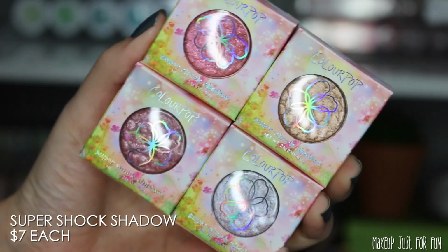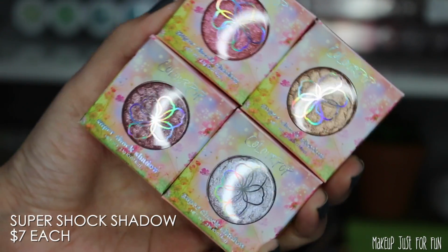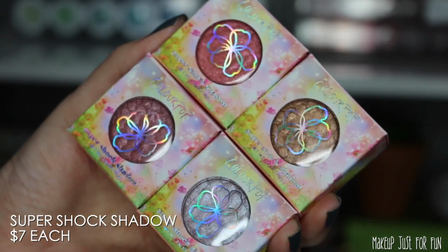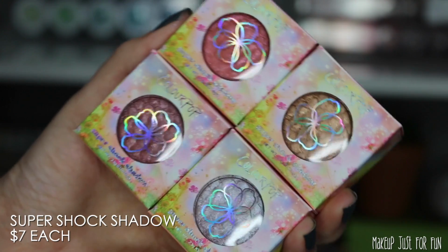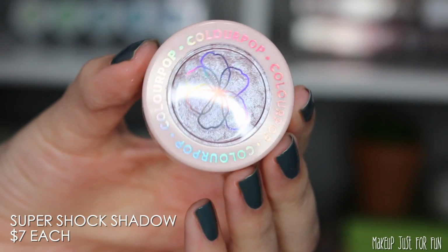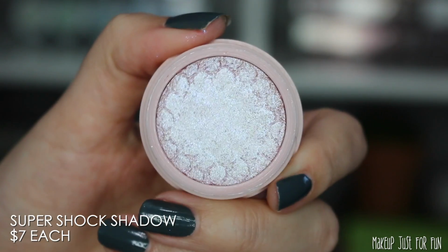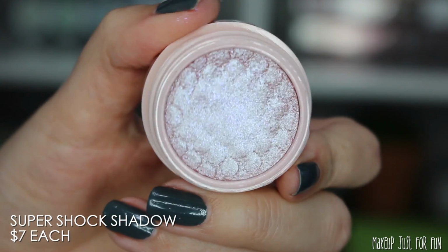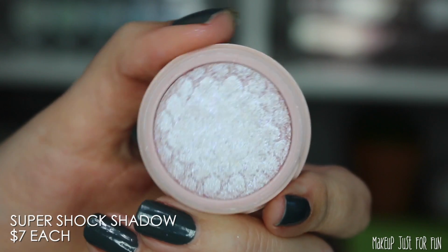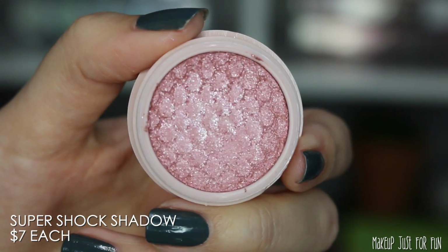Now, Super Shock Shadows. Pretty sure all 4 of these are new shades, at least they have new shade names. Certainly they've released many a soft little pinky gold silvery moment like these before. I like the special packaging on here. I like this packaging in general on the actual products, as well as the outer boxes are really pretty, and I think it's very spring. I know that florals for spring is not groundbreaking, but I'm not really looking for broken ground all the time. Sometimes I just want a little flowery spring collection, and that's what I'm getting here.